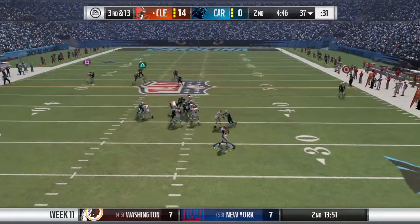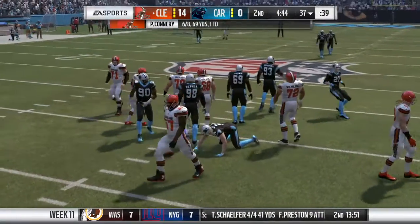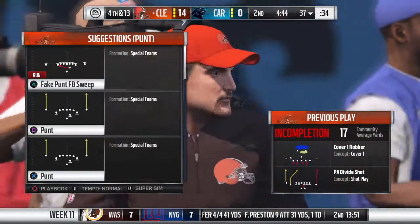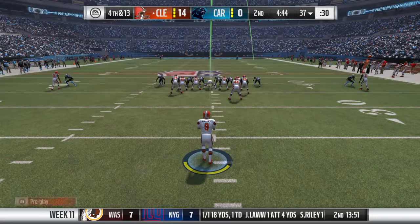Here's a play fake as they set up to throw. And he dropped it. Now it was tipped. Altered the ball a little bit, but he dropped it. And now 4th down. The Browns send out their punter now as he's on here to punt it away.